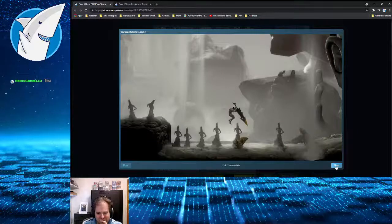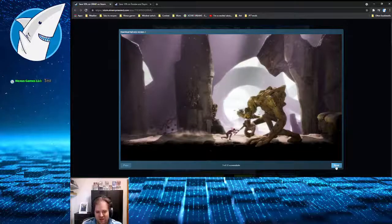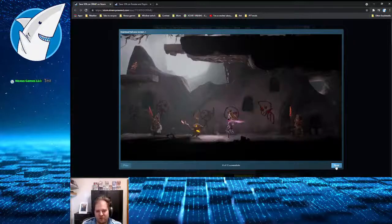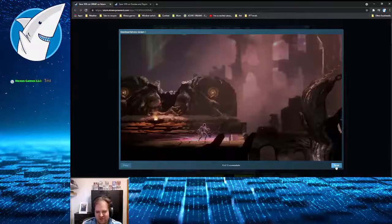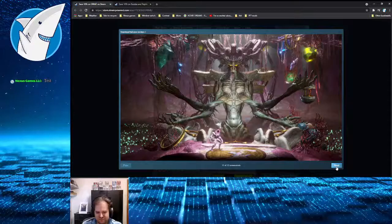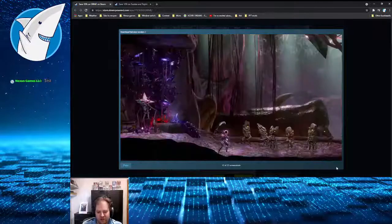The second to the last screenshot, I think that really should have been moved up. And honestly, something like this kind of fight should have been in one of the trailers, because this looks like it's going to be a very interesting boss. Screenshot number 11, that's a good looking screenshot. Nothing is zoomed in. They did remove the UI.